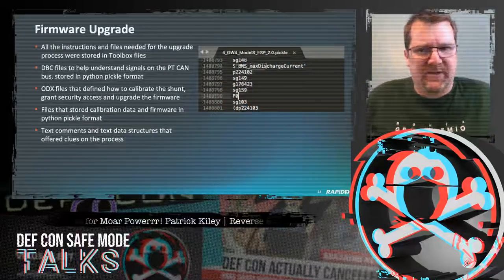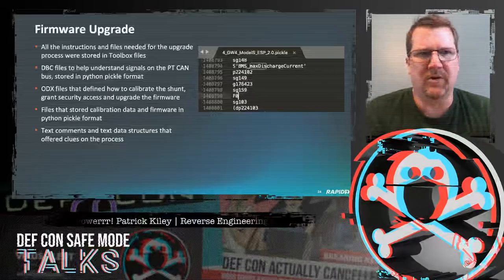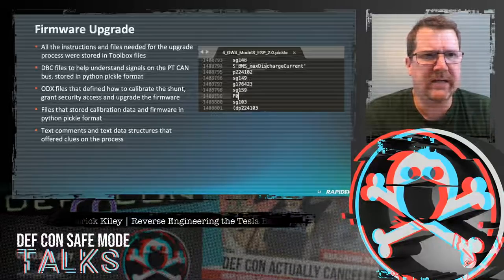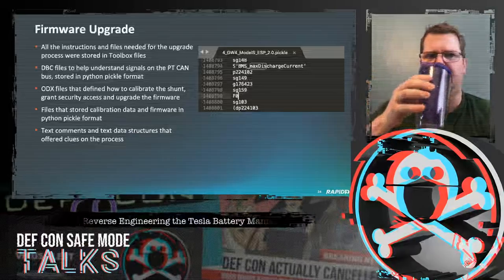That was not the application file. The application file had a bunch of different changes. It's just the bootloaders themselves were all very, very similar. So, to do this upgrade, all the instructions and files that you need for this were stored in these toolbox files.